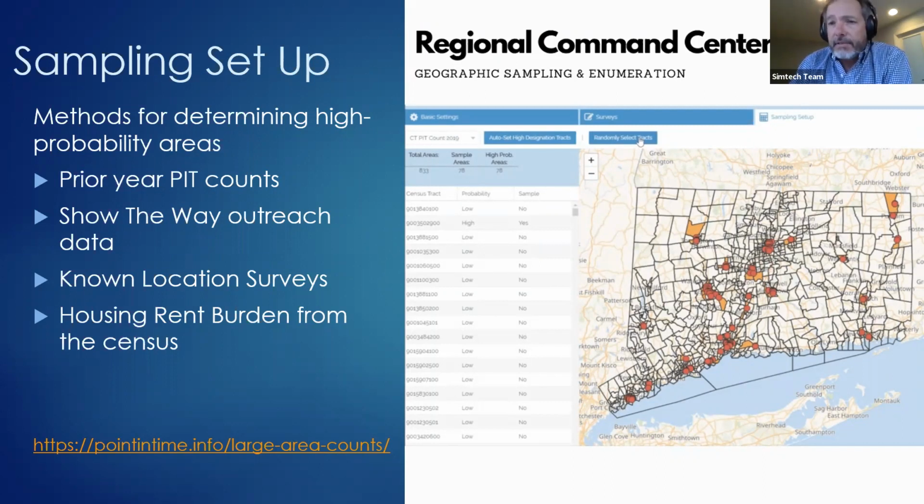If you don't have the luxury of using prior data sets, or you want something to complement that, one of the things we also look to use is housing rent burden. There is research that proves there's a correlation between housing rent burden, which is basically a composition of area median income compared to fair market rent, and homelessness. In areas where it's over, I believe, 34%, there is a higher prevalence rate of homelessness. So that's using census data. Because everything we do is based on census tracts, we can pull in data for those tracts and say, okay, this area is above that or below that.